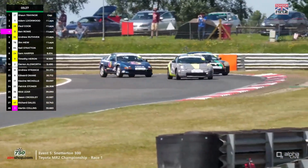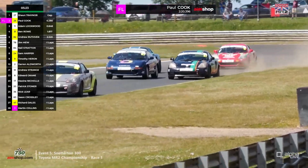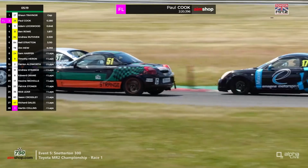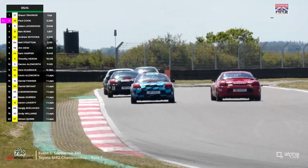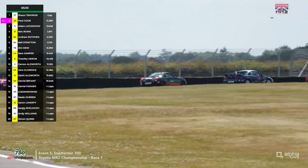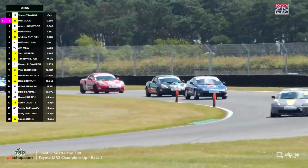He started in P11. Oh, and there's Andrew Strange going very wide indeed over the grass. Strange lines from him as he tries to get past Simon Quinn. Number 17 also involved is Maxine Nichols. Good to see her back out this weekend. She's under threat from Eddie O'Kane. She loses a place to Eddie O'Kane as well. So great scraps going on all the way down the order in this Toyota MR2 Championship race.